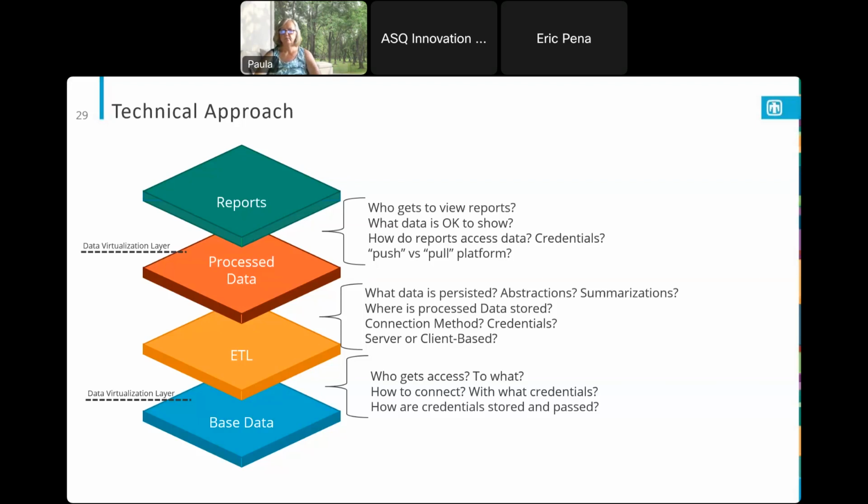And then at the very end, the end user comes to us: I want this data for a report. That kicks off a set of questions. Where are you going to be using it? Who's going to be seeing this data? Are you going to be pulling the data in, or are we going to be pushing it to you? Those are the logistical questions about the data that we have to deal with for this type of workflow. Next, Paula.